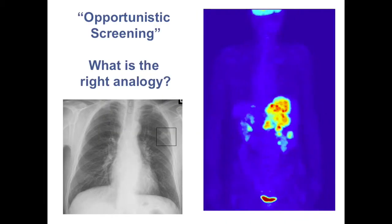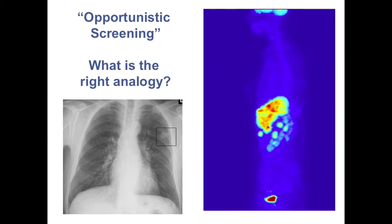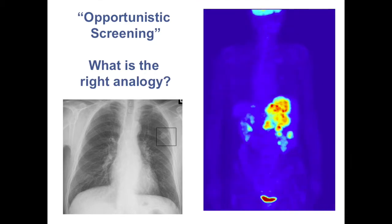But now we're thinking about genomics, and genomics can cast a much broader net. And people are quite concerned, appropriately, that this harkens back to when we would throw people into whole body scanners, and we'd find all sorts of things, and there'd be a lot of incidental and false positive findings that could take money and even harm in working them up.